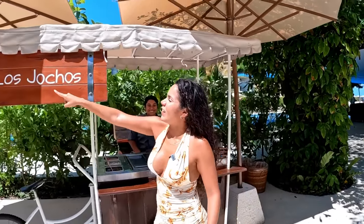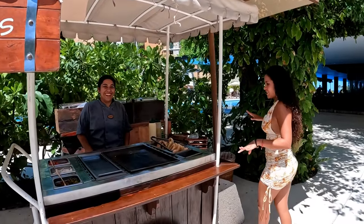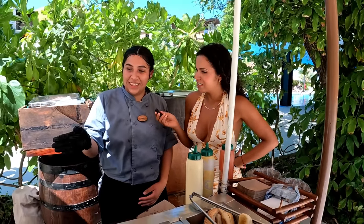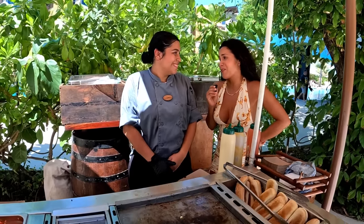Look, and here are the hochos. That is to say, the famous hot dogs. I'm next door with my friend Gloria. Tell me, what do you put on the hot dogs, Gloria? Here we put tomato, onion, jalapenos, and the sausages with bacon or without bacon. Oh my God, make me one, please, with bacon.